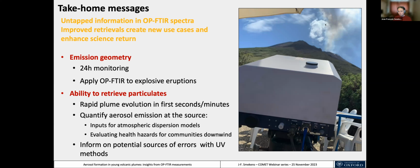And so then it becomes the same as it would be with UV methods, which is moving the instrument downwind to a place where the plume is diluted enough to be transparent, or at least translucent, and then retrieve the properties further downwind.